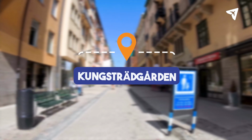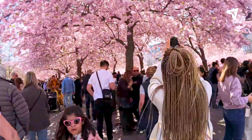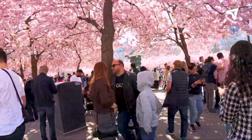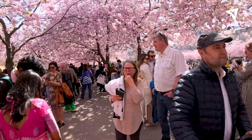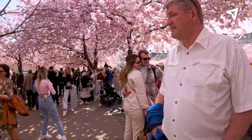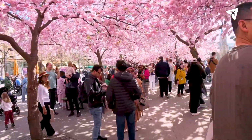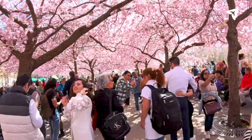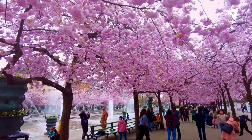Halfway through with number 5, Kungsträdgården. Kungsträdgården is a park in central Stockholm, Sweden. It is colloquially known as Kungsan. The park's central location and its outdoor cafes make it one of the most popular hangouts and meeting places in Stockholm. It also hosts open-air concerts and events in summer, while offering an ice rink during winters.